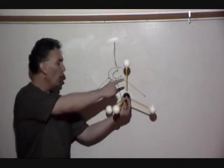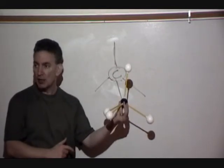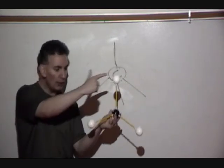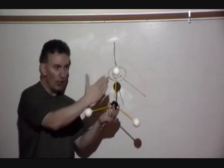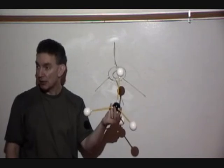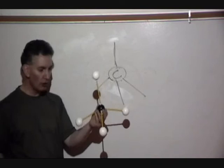So we call this shape, from the atom positions, a tetrahedral molecule. Because if you join up the white hydrogens, it actually makes up the points and sides of a tetrahedron, a pyramid, 3-sided pyramid. Okay? It keeps the electrons as far away as possible.